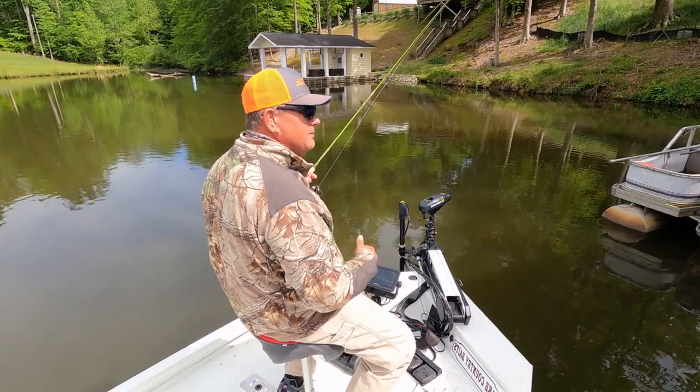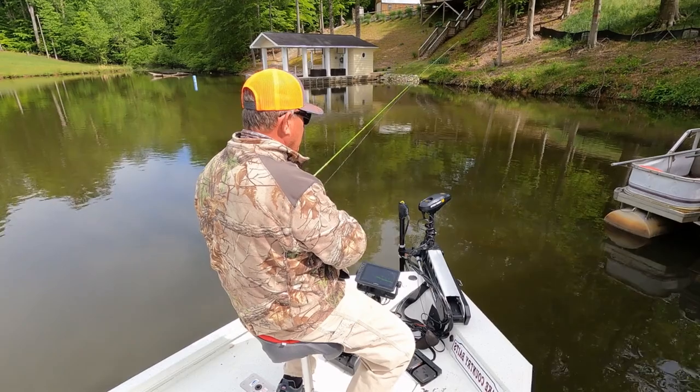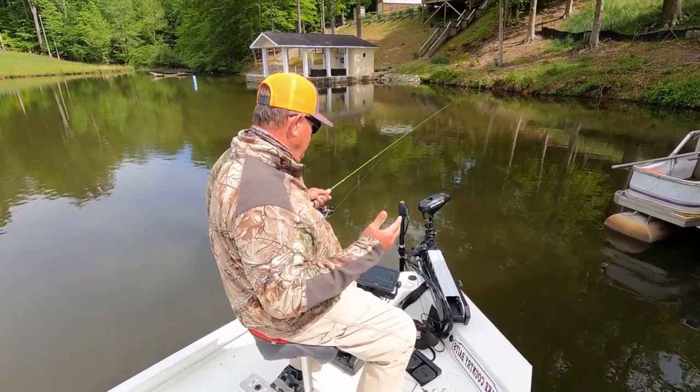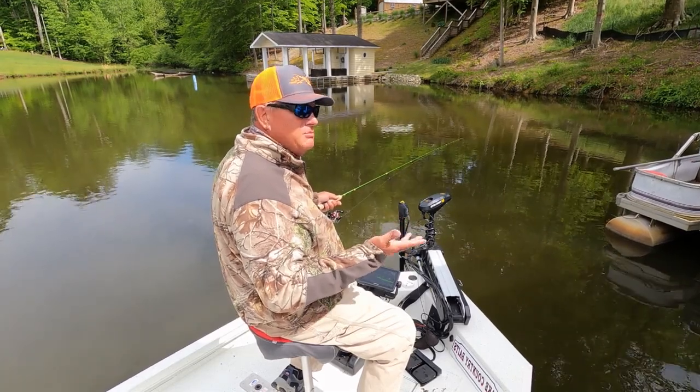Let's see if we can ease it up. So I can tell it's against it. I'm gonna just lift it up. I gotta pick up some more slack. Yep. So I got it to bounce right over top of it. I'm gonna lower it back down. And I'm just feeling for a bite.